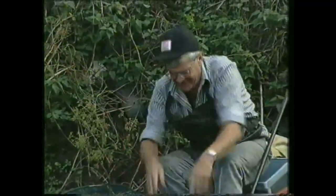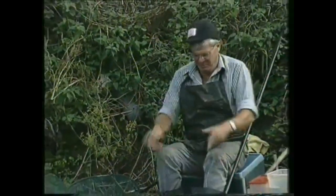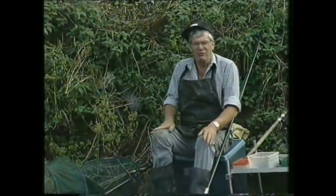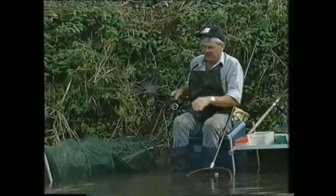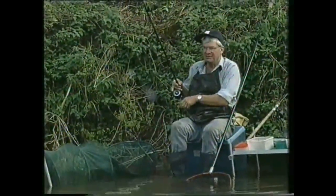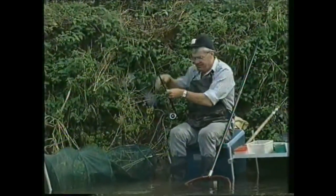Well, that's just about it. Perch certainly don't mix with barbel. In actual fact, I think they're a bit antisocial, perch. They do seem to be a little bit of a loner fish. I think I've just had about had enough for today. Looks like I've got a bit of a tangle on this lot now anyway.